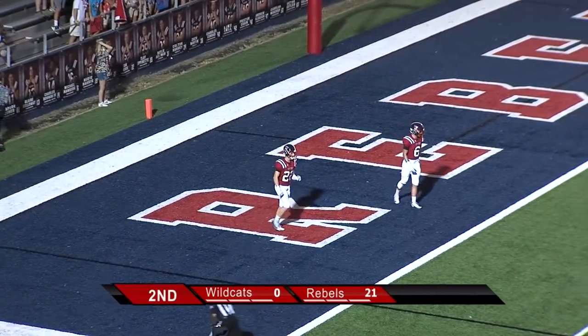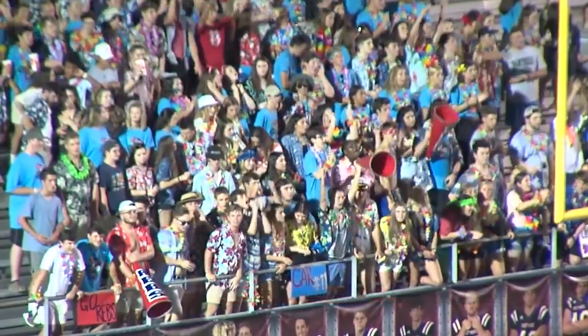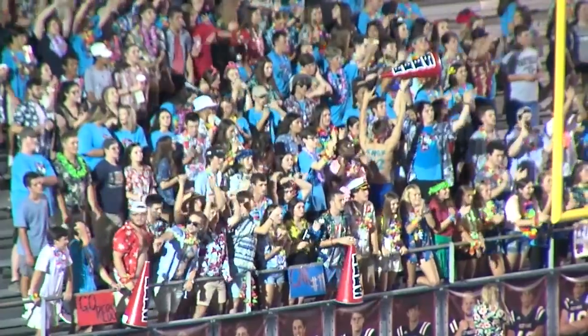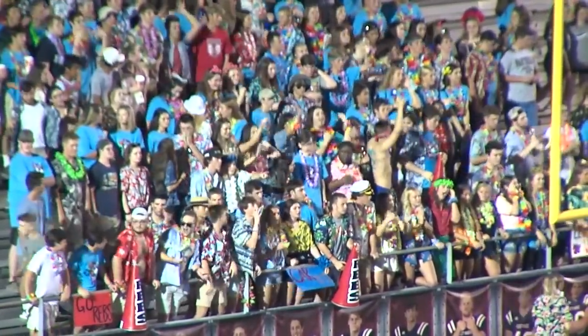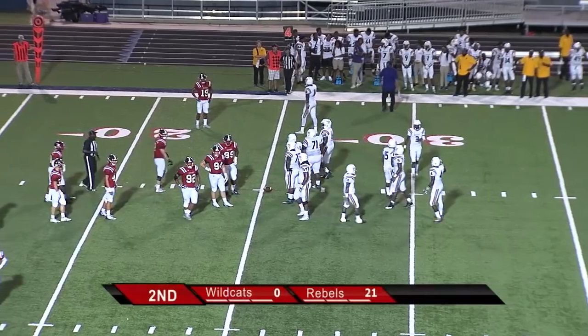Incomplete. The pass was intended that time for Watson, the junior wide receiver, who had a touchdown catch last week against Oak Grove. Fourth down and 20 for the Wildcats, and the offense will stay on the field. So you can look this time, Jordan could go to the end zone once again. Yeah, I would look for the same type of things. They've had 2 guys actually open, and the quarterback just missed. So I would expect something similar.